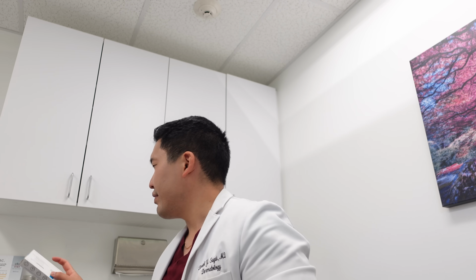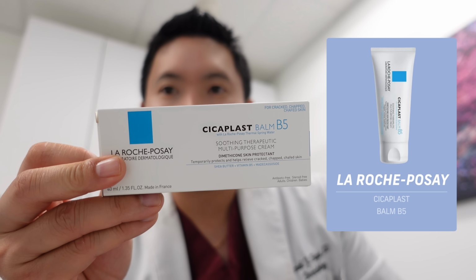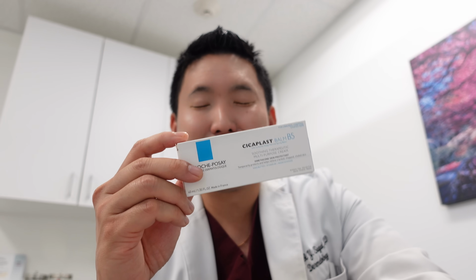If you have active irritation on your face, especially around my cheekbones in the wintertime, Cicaplast Balm B5 by Roche-Posay, very nice. Madecassoside helps with healing, soothing, and it has panthenol and shea butter, so very good rescue balm. That's not like a greasy ointment, but more of a soothing balm, creamy texture. That's fine for the face, but this is very versatile. It's one of the most versatile skincare products out there.